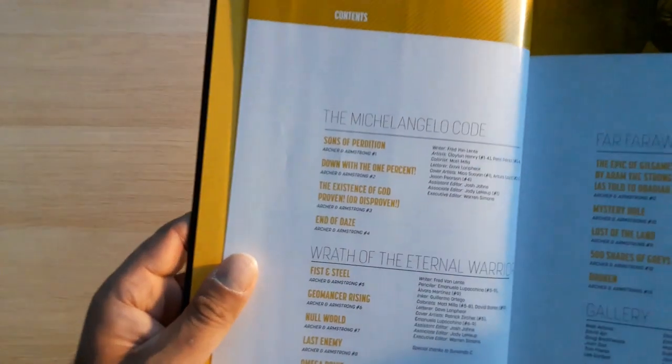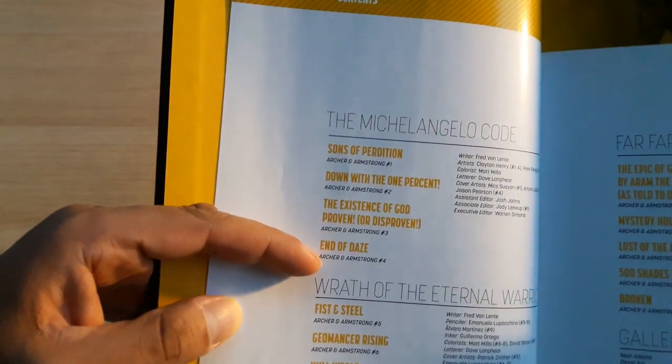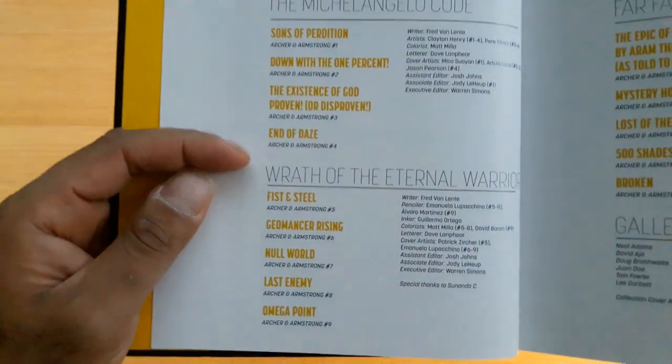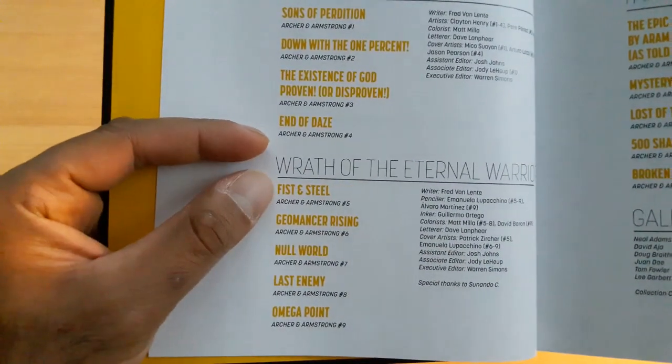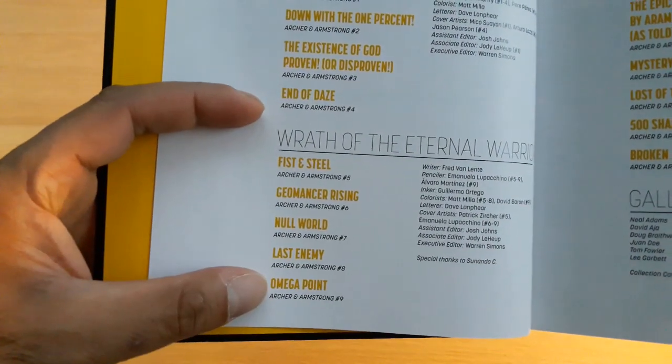Anyway, we have the Michelangelo Code, which is the first 4 issues. You'll notice there it has the individual issue titles. Then we have, very confusingly, the second trade paperback collection, which is called Wrath of the Eternal Warrior, which is issues 5 to 9. We'll come back to that and discuss that in a second.